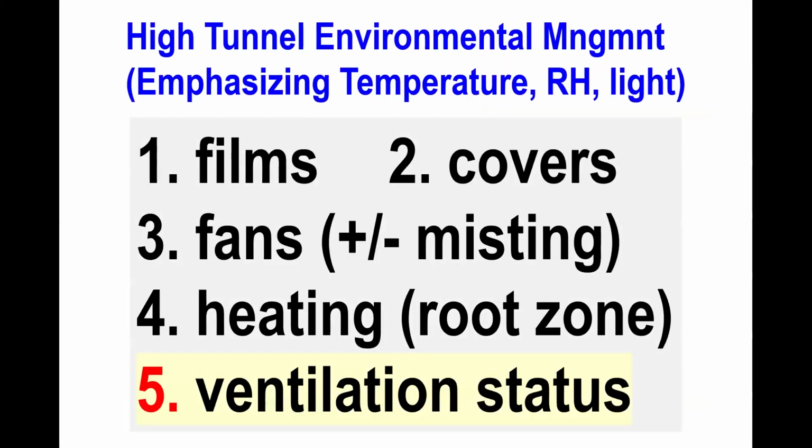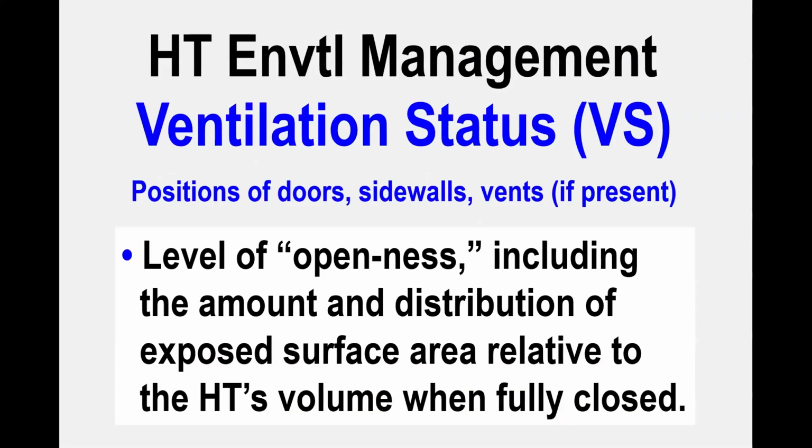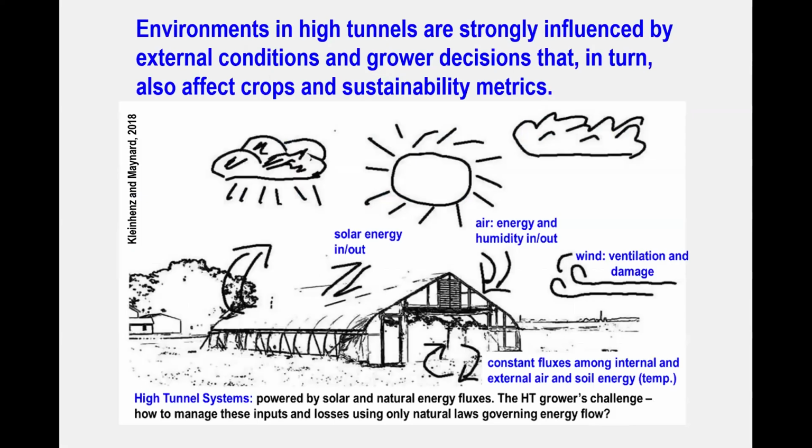Okay. The final step here that I'll mention is ventilation status. Ventilation status, as you know, is kind of the level, how open is the tunnel? And by open, are the doors open, the vents open, the sidewalls open? How open are they? Compared to being fully closed. All right. And again, go back to this diagram. The energy is always flowing into and away from the tunnel in one shape or another.